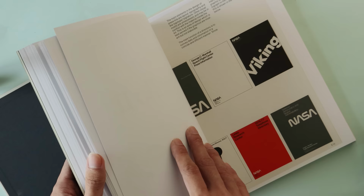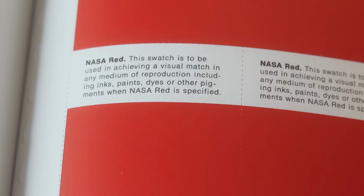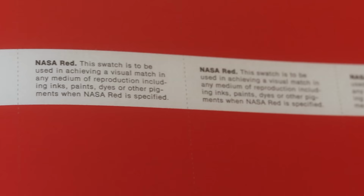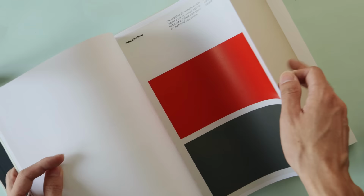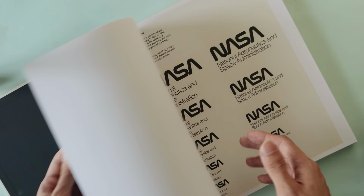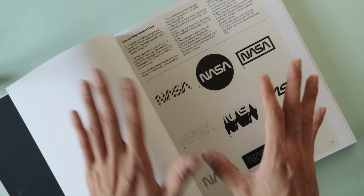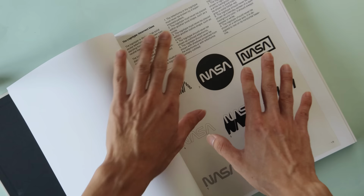So for example, this is the NASA red, right? You can only use this red and not any other shade of red because this is the red that is associated with the NASA brand and the NASA logo. So it's just guides like that. And how to use the logo, for instance, what the sizings are, how to use the logo, so the do's and don'ts that are associated with the imagery of a particular brand. So that's a brand guide or a style guide, and this one is NASA's style guide.